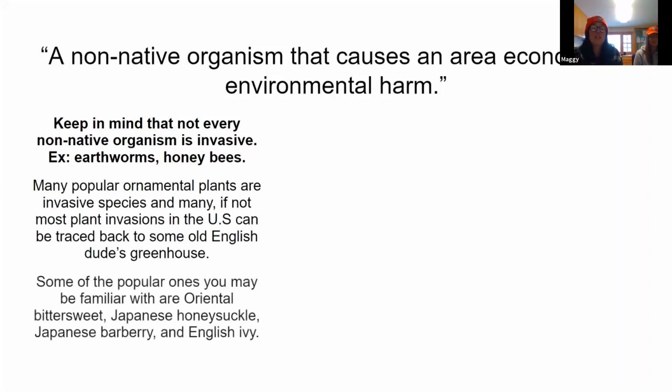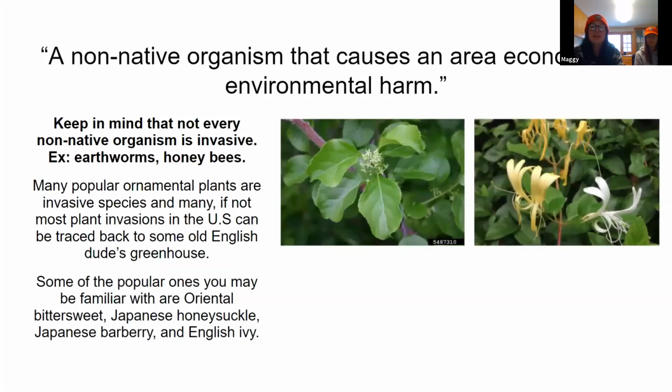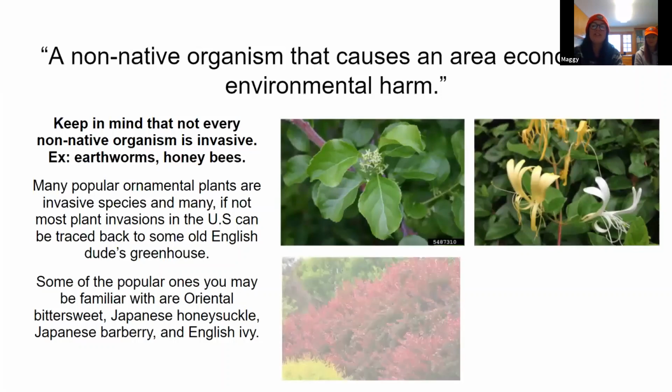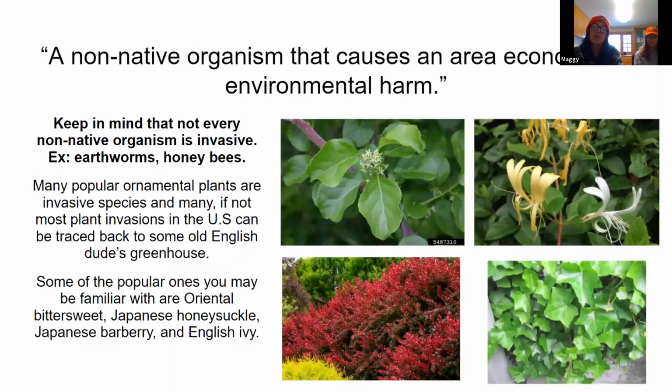Some of the popular ones that you're probably familiar with, especially if you're from New Hampshire, is Oriental bittersweet. There is a native bittersweet, which looks so similar to Oriental bittersweet. People like to use it for wreaths. Japanese honeysuckle, which I have to admit, I love it. But again, it is a really, really dense invasive. Japanese barberry is probably one of the most popular things that I see in people's gardens when I'm walking my dog. And English ivy, which where I'm from in New York on Long Island, there is English ivy everywhere. Any abandoned building is covered in English ivy or kudzu.